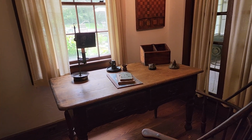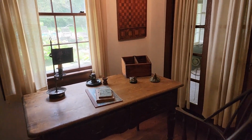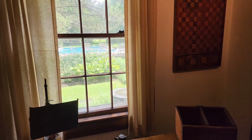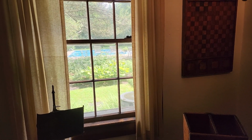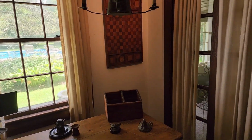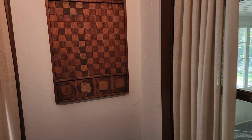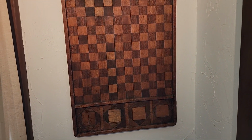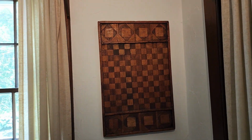Beautiful desk set here in front of the window. And such a lovely, lovely, refreshing view out the window with that, oh, that beautiful swimming pool outside. Very unusual checkerboard here with all of the inlaid work. Never seen one like that either.